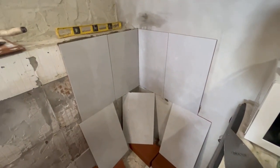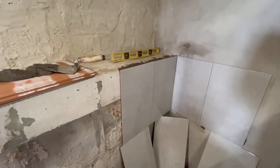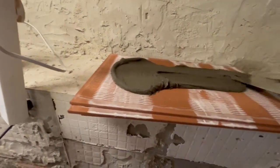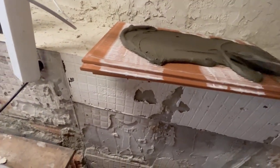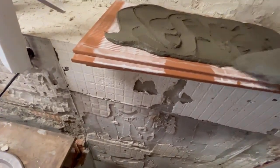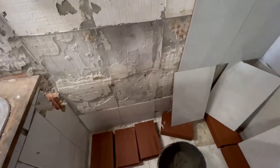So I've put the first corner ones up. The one here had to do a lot of filling behind it to make it level. I spirit leveled it. The top of there needs filling in a little bit. And what I'm doing is basically just spreading the thick cement all over the tile. And then once it's spread around, making it uneven. Putting it in place and then supporting it with another tile.